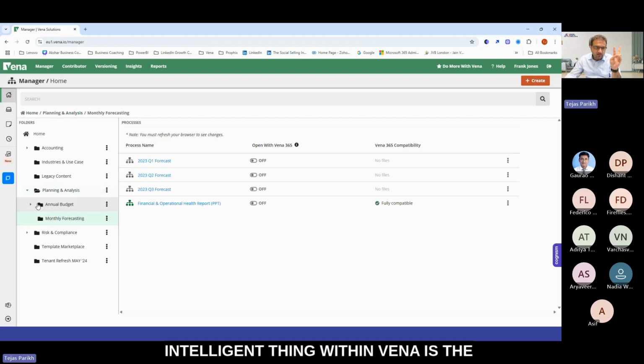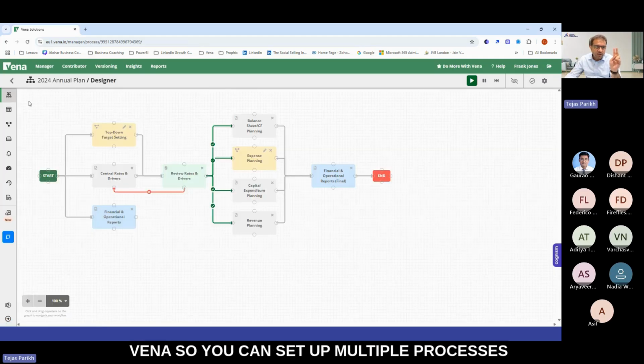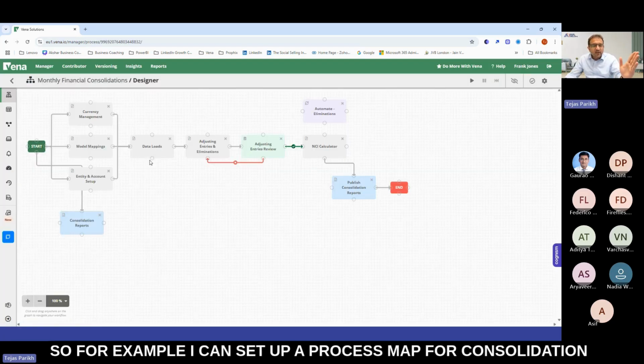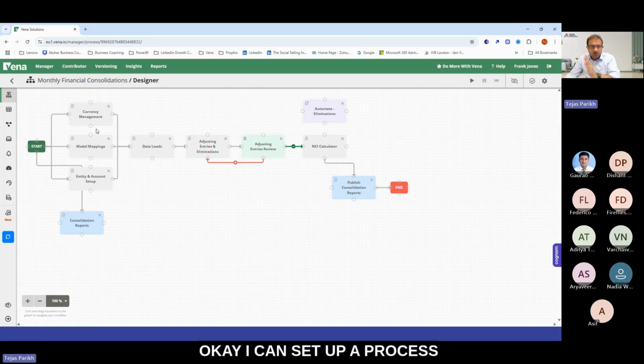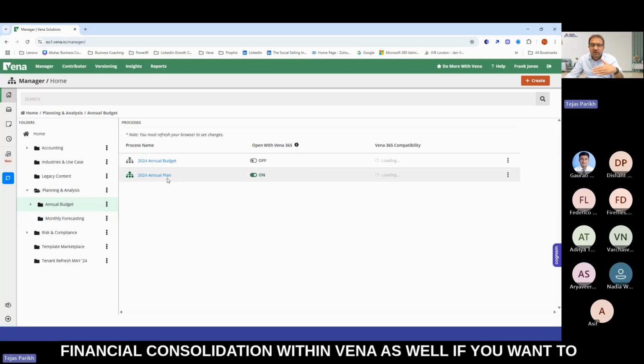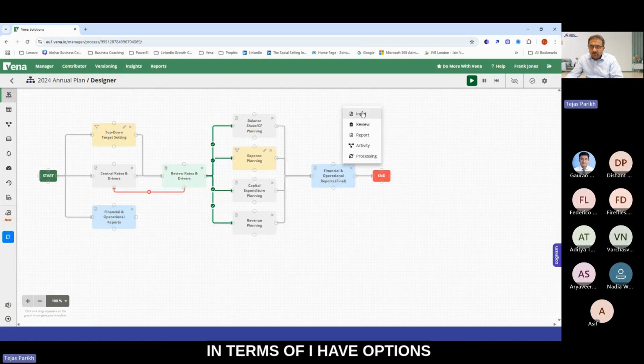The second most intelligent thing within Vena is the process mapping that you can do. You can set up multiple processes. Again, I want to show you this one very quickly. For example, I can set up a process map for consolidation. I can set up a process map for planning. So you can do financial consolidation within Vena as well if you want to, and all of that is very organized.